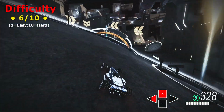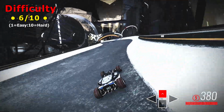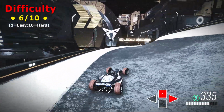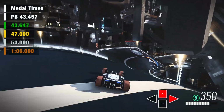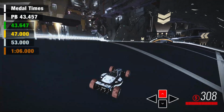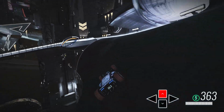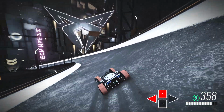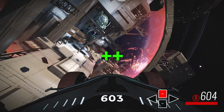As far as difficulty, I'd say it's slightly harder than an average track of the day, rating it a 6 out of 10 due to some transitions being a little bit challenging. I completed the track with a time of 43.457, which is 3.5 seconds ahead of the gold medal time and 0.2 of a second ahead of the author medal time. Outside of one transition that I felt was pretty awkward to drive, I found the track very enjoyable and would give it a ++.